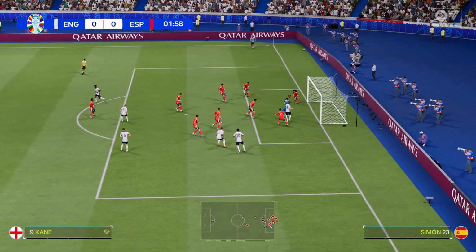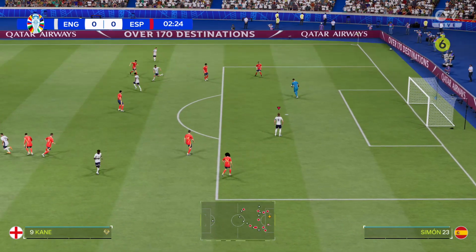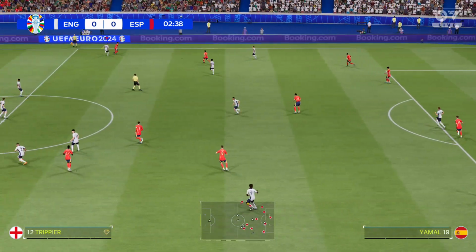Here's the lineup for Spain. Fabian plays alongside Rodri in the centre of midfield, and Morata is the main striker for this match.